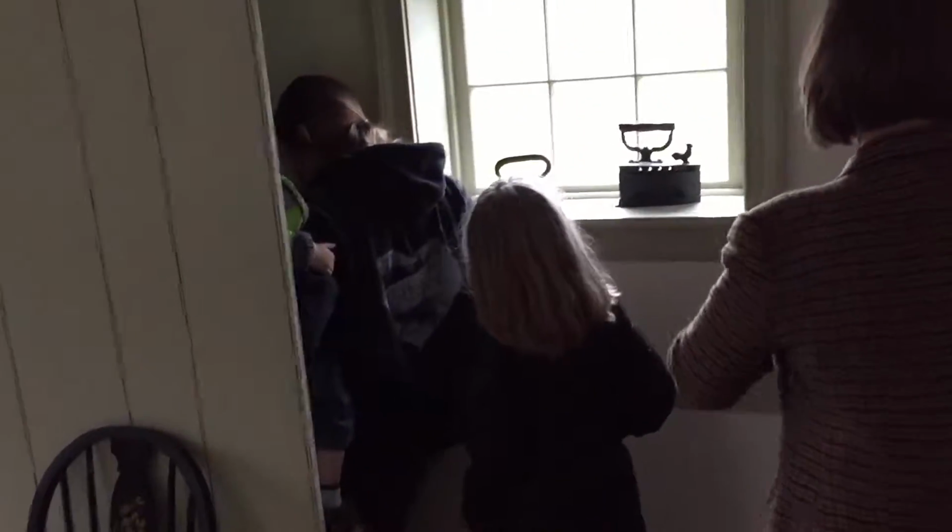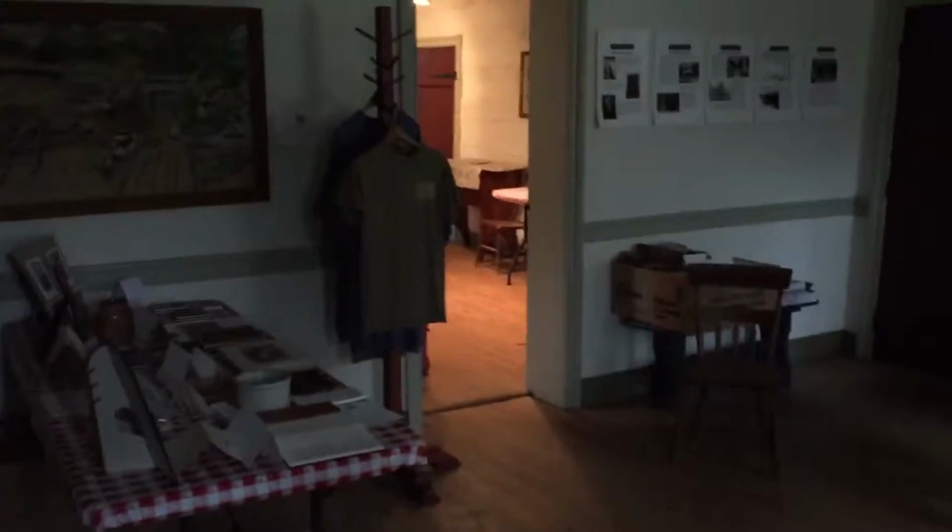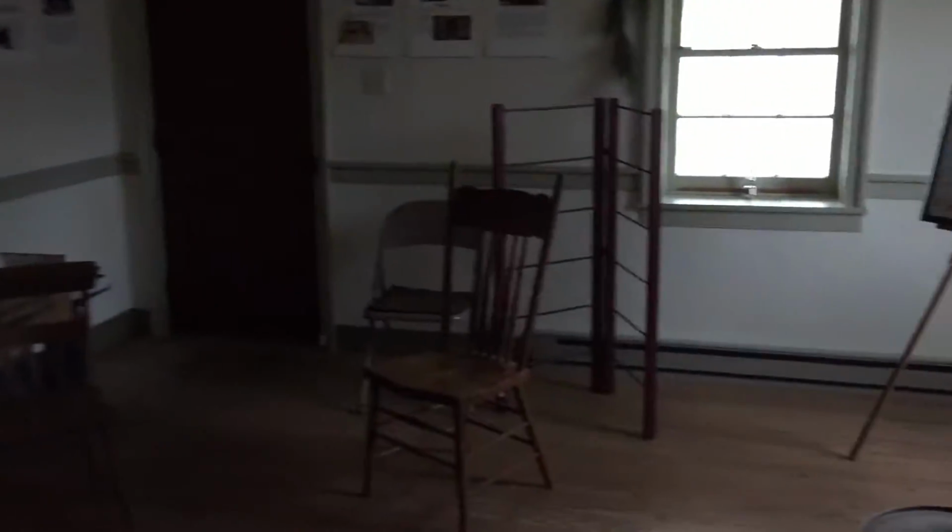Let me turn the light on. Won't that be helpful? Oh, it's beautiful. Yeah, it really is. It's a great house. It was restored in the 1980s. It was purchased by the Historical Society and then restored. Wow. Inside the Collier's house.